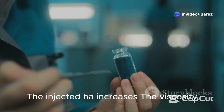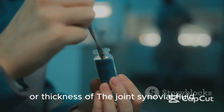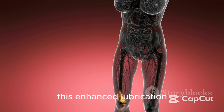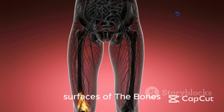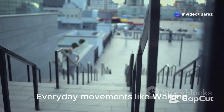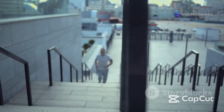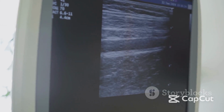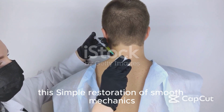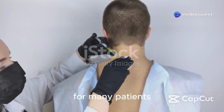Similarly, the injected HA increases the viscosity or thickness of the joint's synovial fluid. This enhanced lubrication reduces the friction between the cartilage surfaces of the bones. As a result, everyday movements like walking, bending, or climbing stairs become less painful. The joint no longer grinds, instead, it glides. This simple restoration of smooth mechanics is the first step towards significant pain relief for many patients.